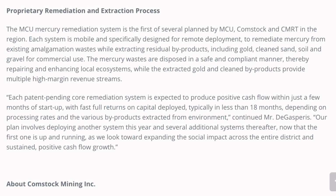Each system is mobile and specifically designed for remote deployment to remediate mercury from existing amalgamation waste while extracting residue byproducts, including gold, clean sand, soil, and gravel for commercial use. The mercury waste is disposed of in a safe and compliant manner, thereby repairing and enhancing local economic systems while extracting gold and clean byproducts, providing much higher margin revenue streams.